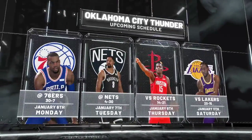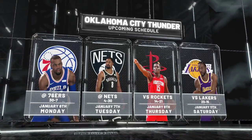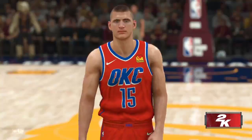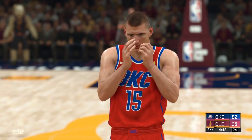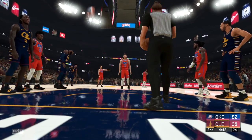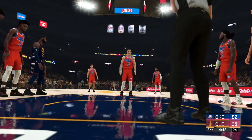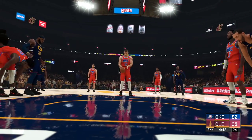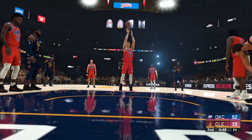Here's what Oklahoma City's schedule is looking like. On Monday, they'll be taking on Paul Millsap and the Philadelphia 76ers. And then on Tuesday, they're off to Brooklyn to face off with the Nets. You know, some might look ahead at the schedule and start marking off how many wins they'll wind up with, but I think that's a trap. You can't take any nights off in the NBA, and you've got to stay in the moment.